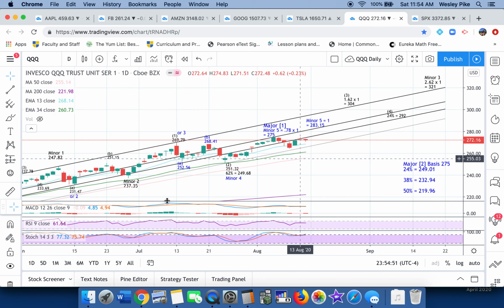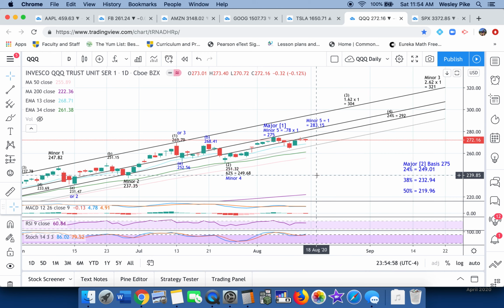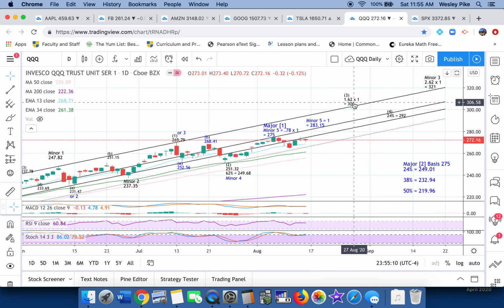Moving into Qs, Qs also has that potential divergence in place on RSI and MACD. That's what's going to get the bears excited. But I just don't think the pattern is done yet in Qs. We have to leave the possibility of the downside targets, but I see 283 and all the way up to 300 and above as the bull targets.